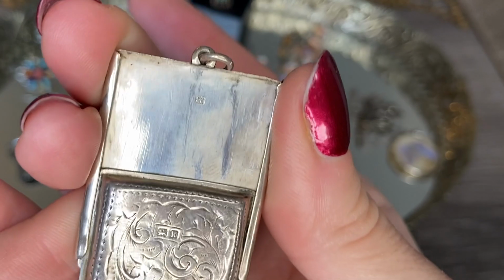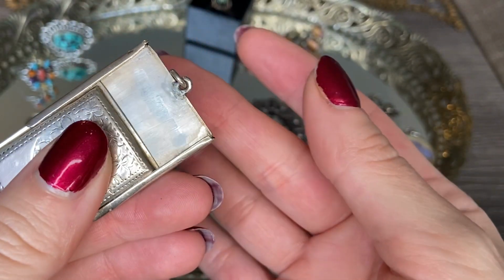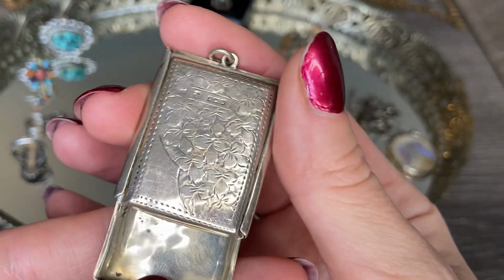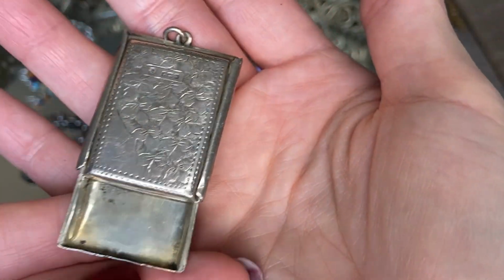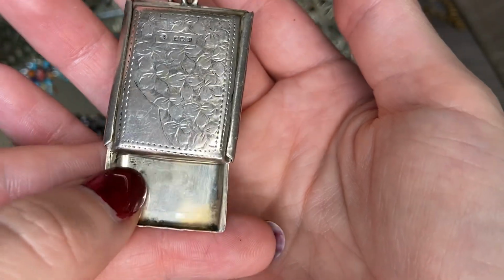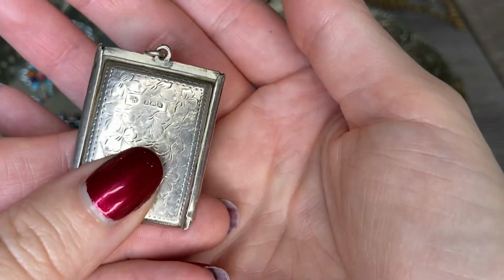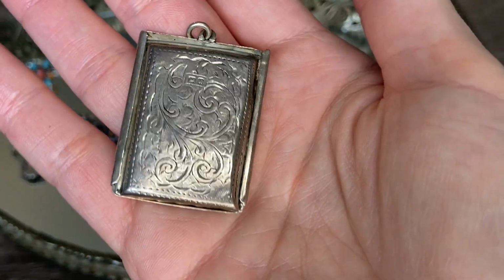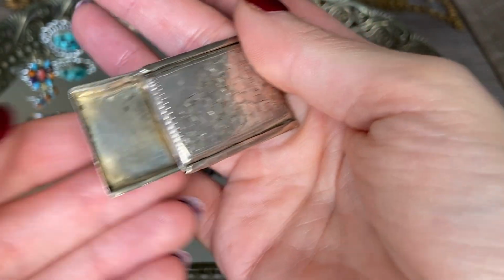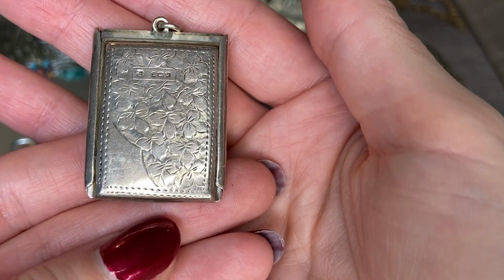And what's interesting is that we have these two different panels that slide open. Both the front and the back slide open, and I'm not entirely sure what the purpose is. I thought maybe it was a vinaigrette, so maybe you would slip a piece of fabric that had perfume or some sort of scent on it, and you could close it back up. That's my initial thought, because it doesn't make a whole lot of sense to be a locket. I feel like the pictures would just fall out. So if you know what this is, please let me know, because I find it very interesting.